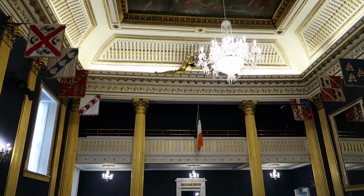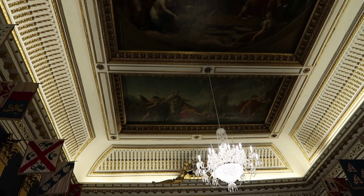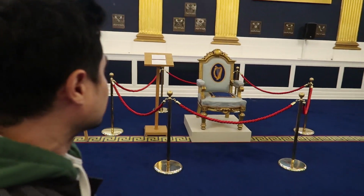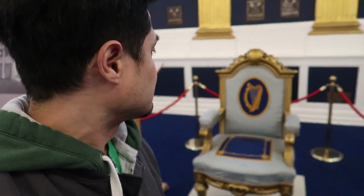Anyway, aside from the size of this room, I guess for me, the most significant thing about St. Patrick's Hall are the paintings on the ceiling. It just gives the room a grand feeling about it. See, the emblem is right there. I'm so focused on that emblem, I don't even know what this chair is for. But it sits right in the middle of the room, close to the wall. I'm assuming it's where the president sits during the inauguration.